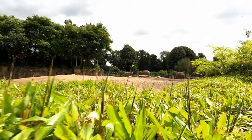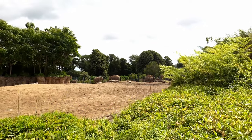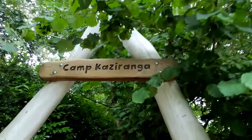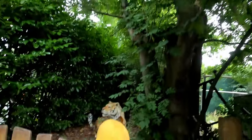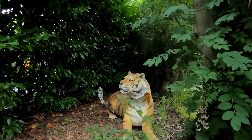We ask visitors to follow HSE guidelines. What's that? What's that? Kaziranga for Australia. Camp Kaziranga. It's a tulip. It's a tulip. It's a fake one.